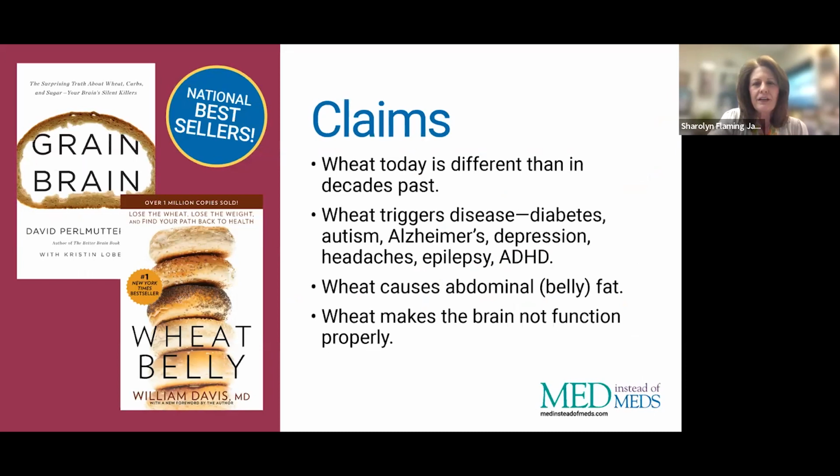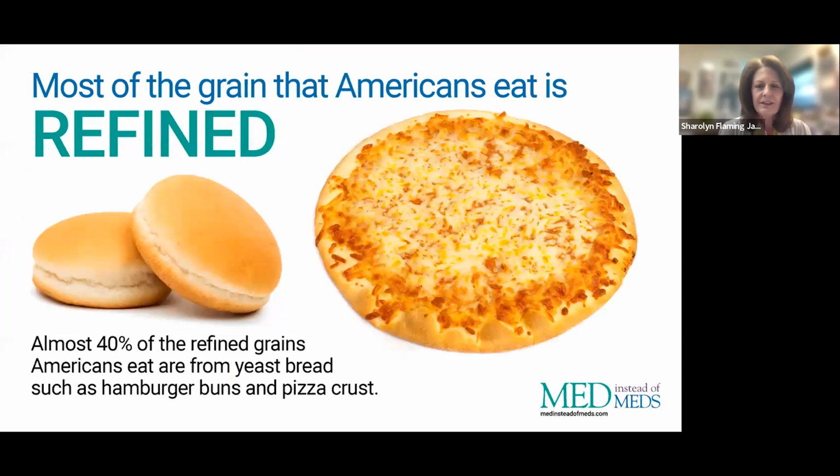There are claims prevalent in the popular press that have unjustly given all grains a bad rap. Best-selling books such as Grain Brain and Wheat Belly have popularized the concept that wheat and grains are making us fat. These claims include that wheat today is different than in decades past, that wheat triggers diseases such as diabetes, Alzheimer's, depression, headaches, epilepsy, and ADHD, that wheat causes abdominal or belly fat, and that wheat makes the brain not function properly. Well, what's really going on is that we're eating too many refined grains.